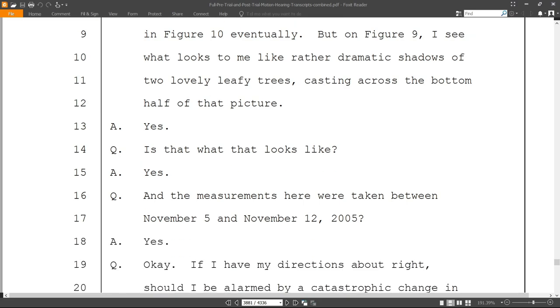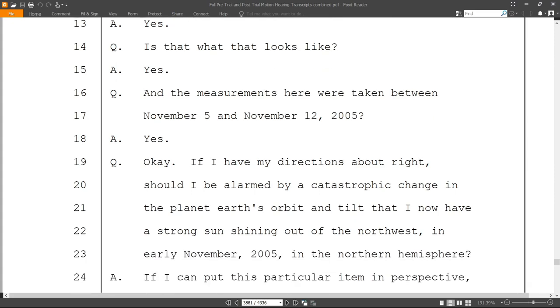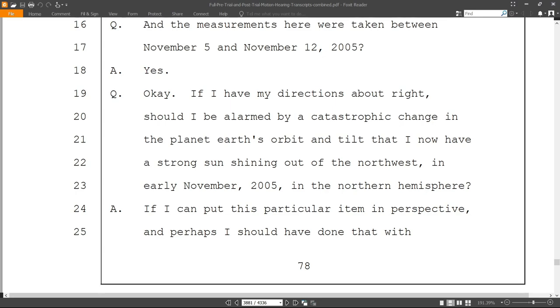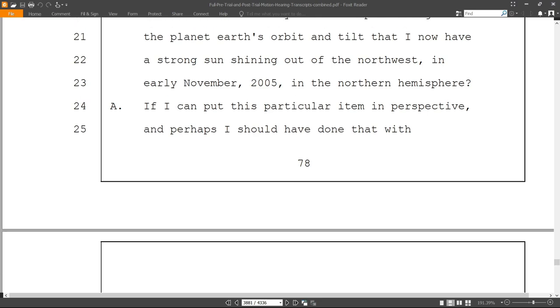Yes. Is that what it looks like? Yes. And the measurements here were taken between November 5 and November 12, 2005. Yes. Okay, if I have my directions about right, should I be alarmed by a catastrophic change in the planet Earth's orbit and tilt that I now have a strong sun shining out of the northwest in early November 2005 in the northern hemisphere?